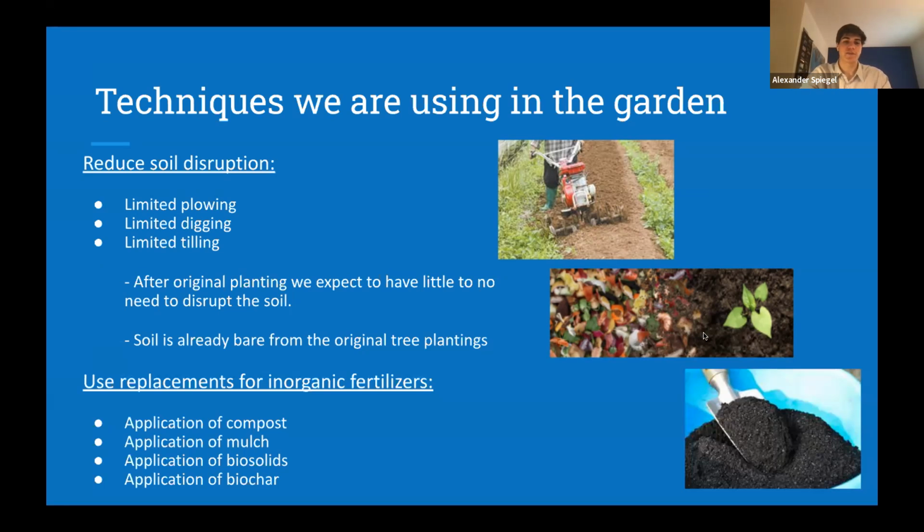We also plan to use replacements for inorganic fertilizers. Inorganic fertilizers contain only a few nutrients, which usually include nitrogen, phosphorus, potassium, sulfur, and sometimes other micronutrients. This is extremely problematic because bacterial populations in the soil will rapidly spike when a concentrated source of nitrogen is supplied into the soil. The rapidly growing populations will eventually eat all of the nitrogen, which forces them to use the humus as their main source. And over time, this leads to a dramatic reduction of the amount of carbon in soil.